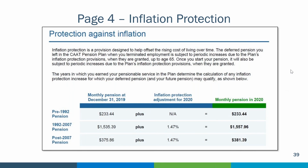For example, if the member enrolled on March 1st, 1995 and terminated on July 1st, 2010, the pre-1982 pension line would not appear.